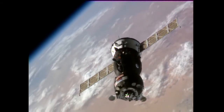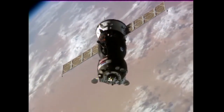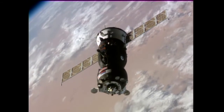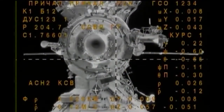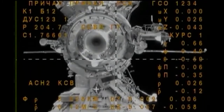Okay. 49 meters range. Range 49 meters. Expecting readiness. And now range 47 and rate 0.22. 0.12. We have slight misalignment of crosshairs and pitch.